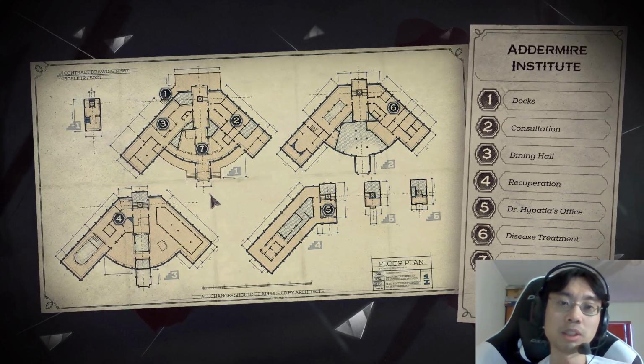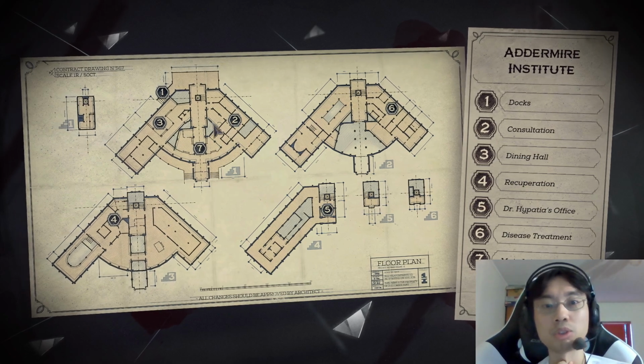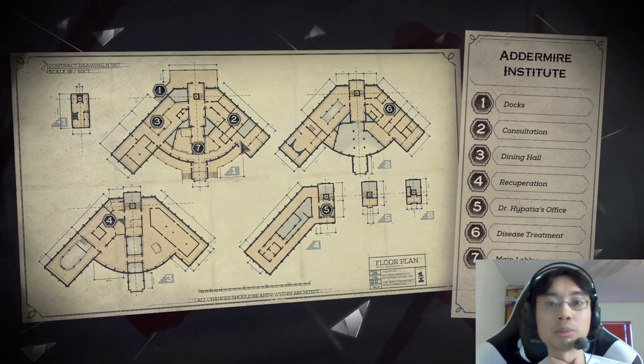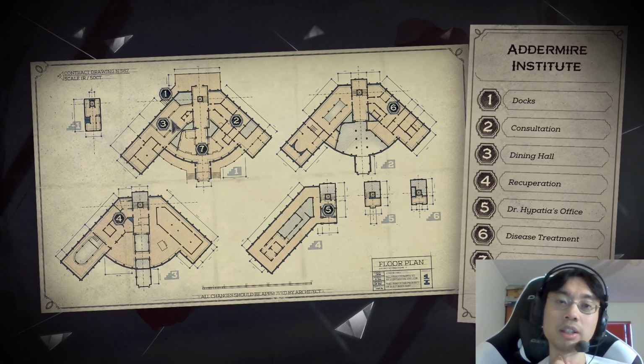Or we come in the tram here, come up the stairs, into the main entrance, and then this is the main lobby, right? This is the double height space. And then number 2 is consultation, so that was the way to consultation, but this door is blocked. We are currently here. Can you see that? Okay, my mouse is visible. And then number 3, we have a dining hall. So consultation, dining hall, right?